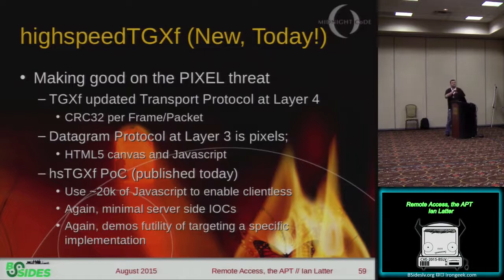TGXF has been updated. I now do a CRC32 per frame because I'm doing massive frame sizes. The datagram protocol is HTML5. We're using HTML5 canvas and JavaScript. So at this stage, what I'm uploading is a whole bunch of HTML code, about 30K's worth, even though I said 20K there, it got a bit bigger. It's still technically clientless in that sense. It feels a bit clienty to me, but people still seem to think that it's clientless.